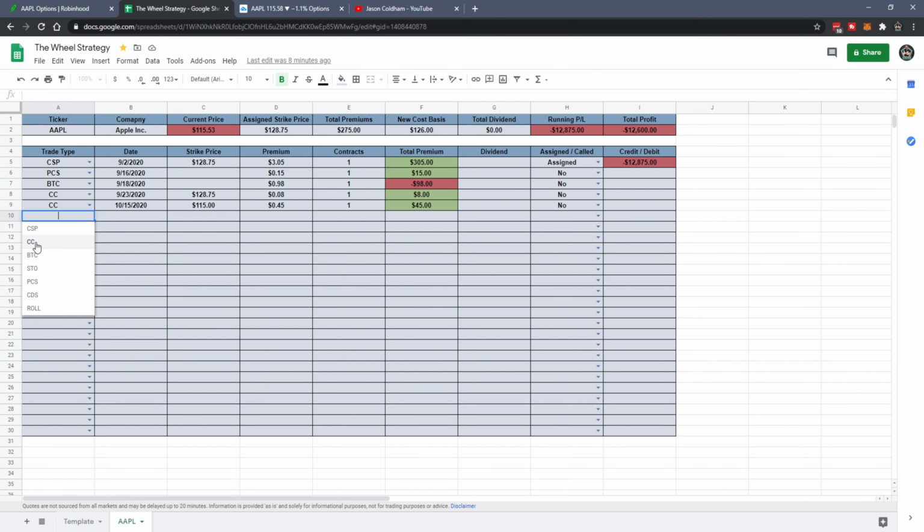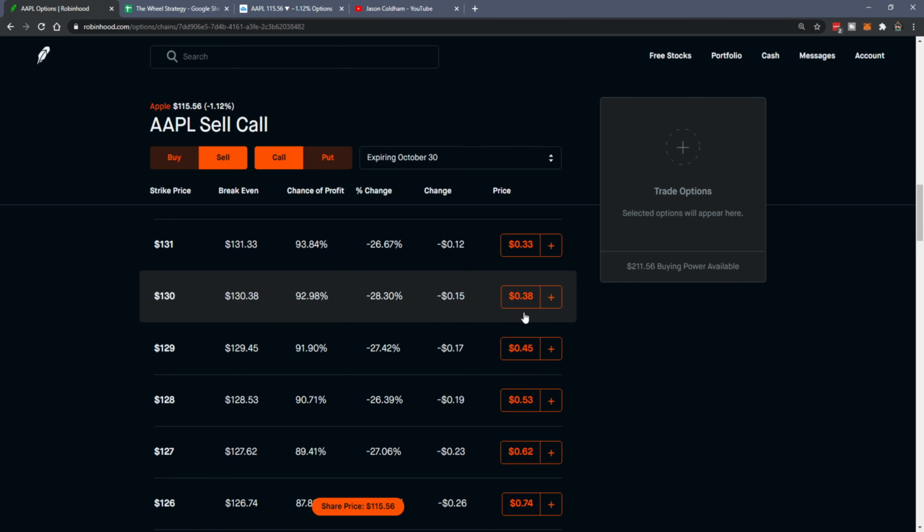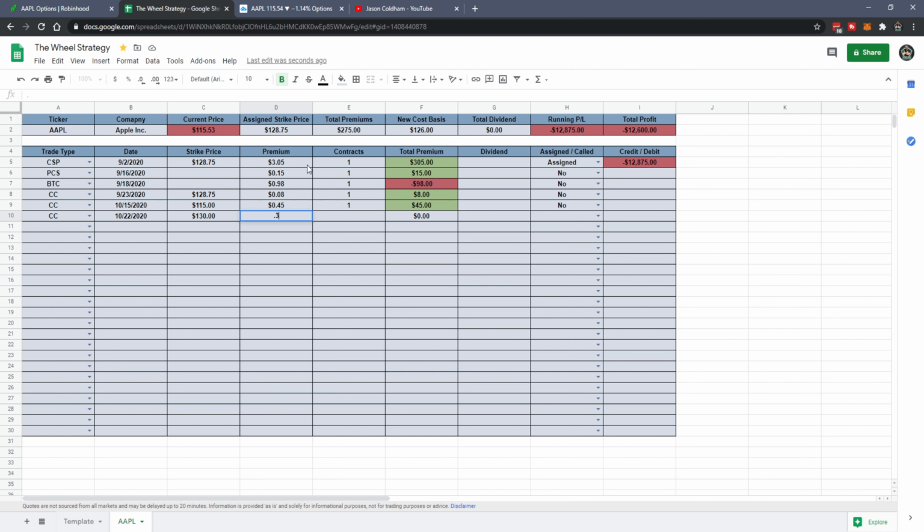Okay, so if we select covered call, we choose today's date. The strike price we're looking at currently is 130, and the premium was 38 cents, and we can only do one contract because we only have 100 shares. You can see that would bring my cost basis down to 152.62. If I was to get the shares called away at that price, we'd get back $13,000. We'd have the 125 that we made over the existing amount we paid for the shares in the first place, plus the premium. So our total profit, if our shares got called away at 130 right now, would be $438, which is pretty decent.